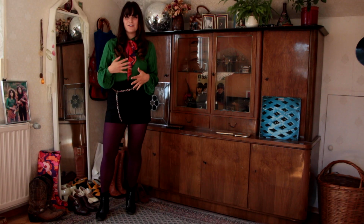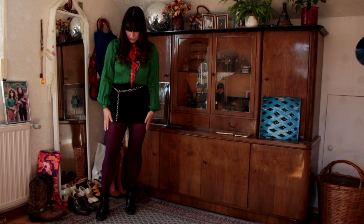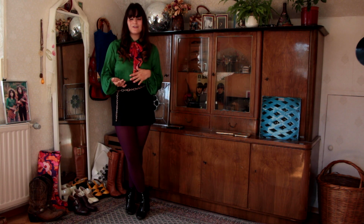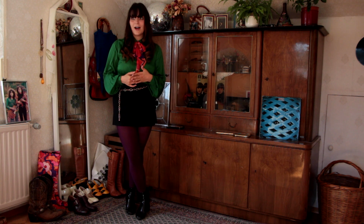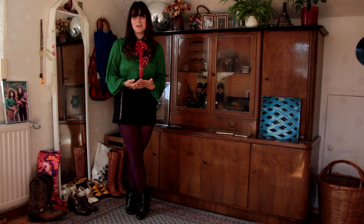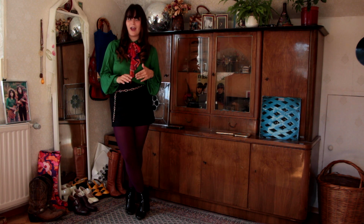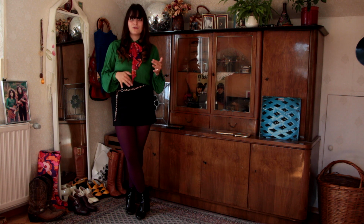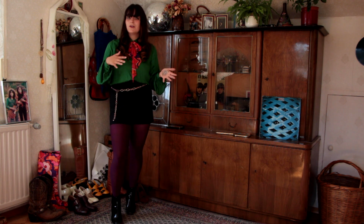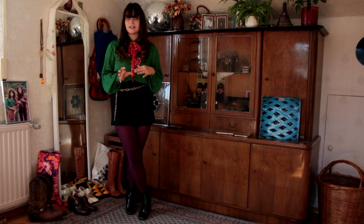So this outfit combines a couple of really popular 60s and 70s trends like colored tights, a colorful necktie, and vinyl ankle boots, which, speaking of, were actually another item I got quite a few messages about how to style. I could relate so much because it personally took me a while to figure out how to wear ankle boots with different outfits, because generally you can wear them with whatever. You can wear them wherever you would wear a knee-high boot. However, I feel like there are some differences.